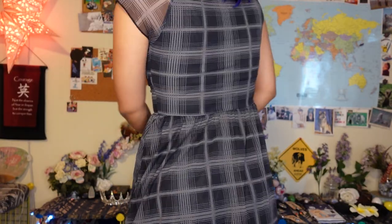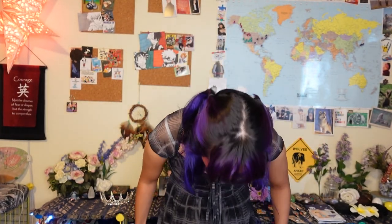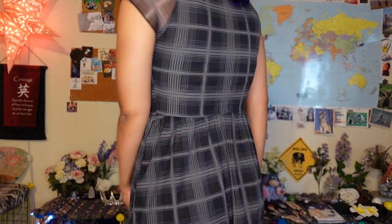Lengthwise, let me get up here. Covers the boots. But yeah, it's the respectable length. It's above the knees, covers the boot. What more can you ask? It has an underskirt part and then the plaid, which is nice.